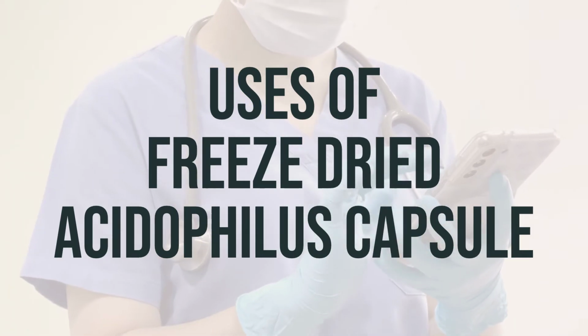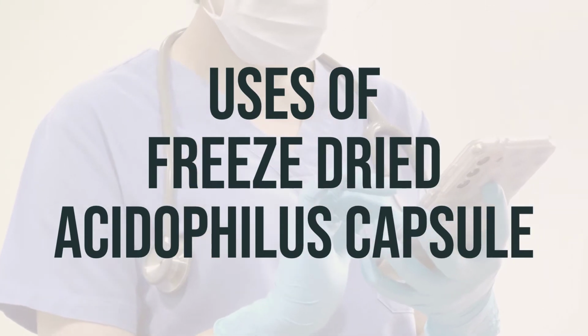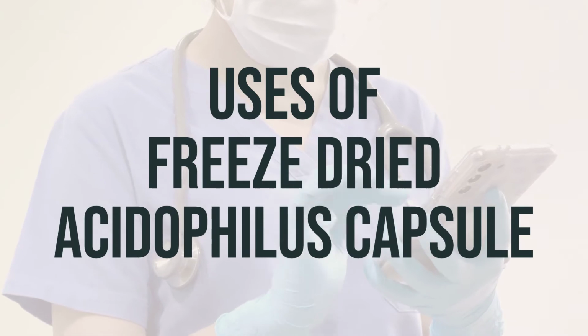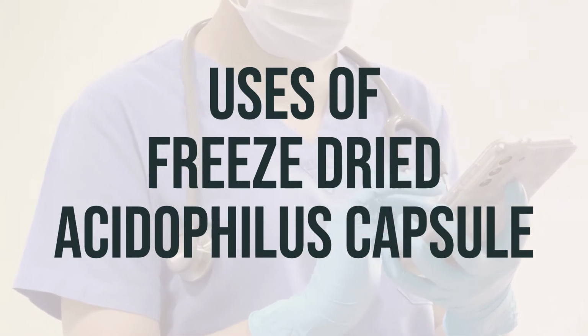If you are using this product for diarrhea due to antibiotics, do not use for more than 2 days or if you have a high fever unless directed by your doctor. If your condition lasts or gets worse or you think you may have a serious medical problem, seek medical help right away.